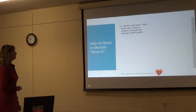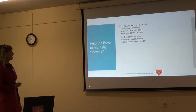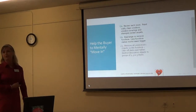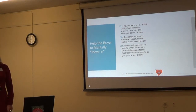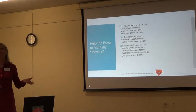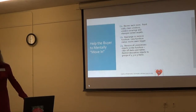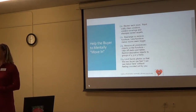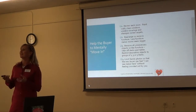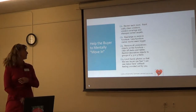And what does that involve? Going in each room, just cleaning if you can, rearranging furniture. Less furniture is more. Remove all unnecessary objects off the furniture. You don't want to have lots of clumps of stuff. You know, I collect frogs and I have a lot of frogs out. I'd have to get rid of a bunch of those. Family photos are telling a buyer that there's a family here, and ooh, it might be bad if I take over on them. So you want to get rid of those.